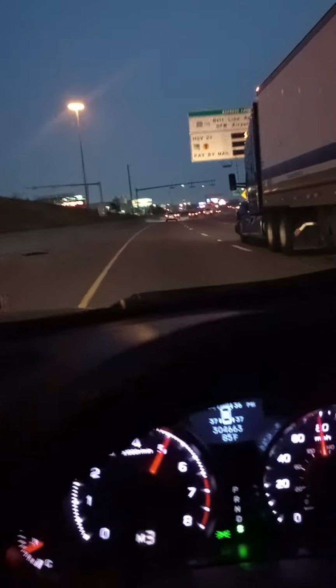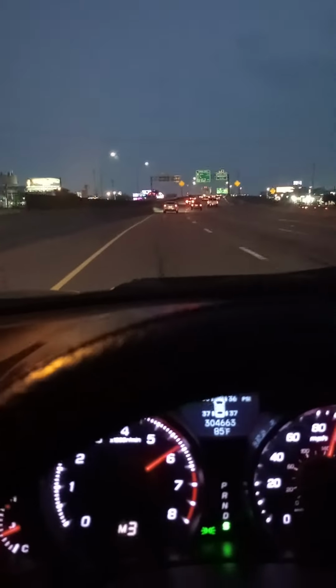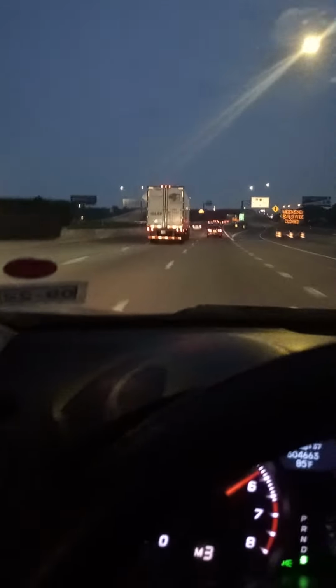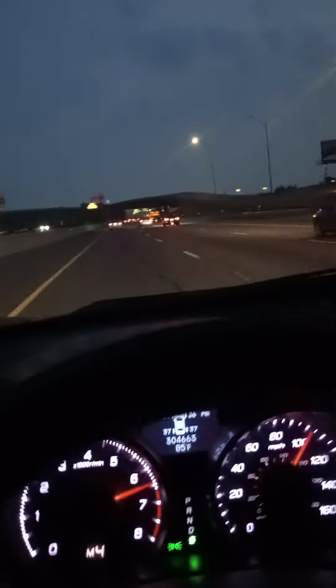Ah, messed me up. I ain't see that car over there. He on it. We're gonna run him down though. We're gonna run that 3.7 down. Well, my TL ain't no joke. 280 plus horsepower, faster than 330 horsepower. What are you flashing the lights for?